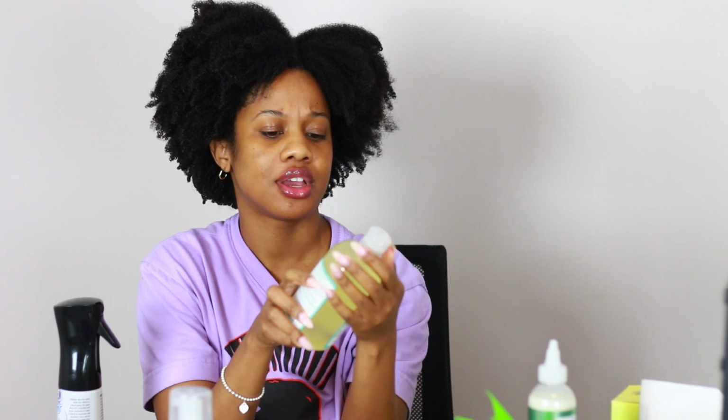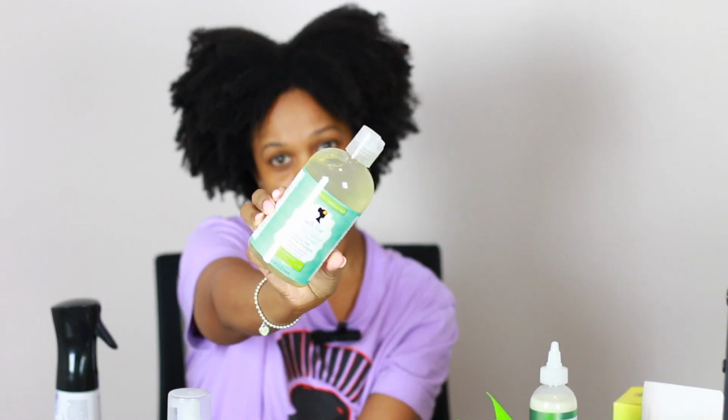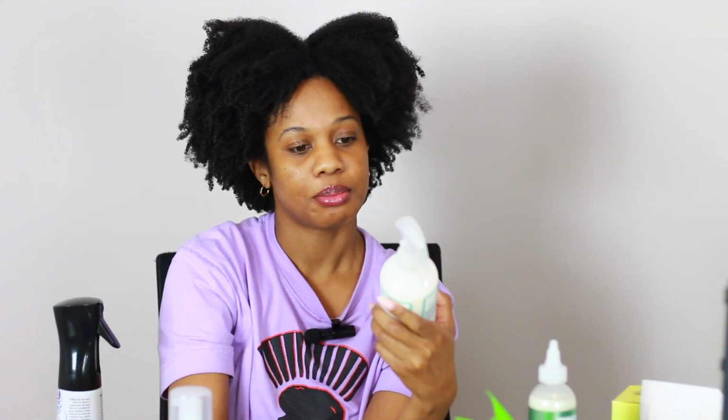I've been curious about their coconut water line, so I finally went ahead and bought their coconut water curl cleanse, which is their sulfate-free hydrating shampoo. And in addition to that, I bought their coconut water hydrating elixir.